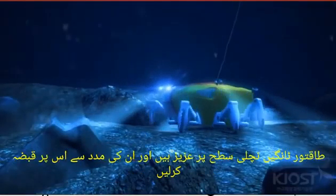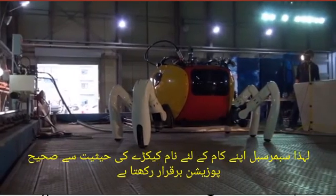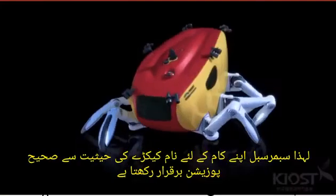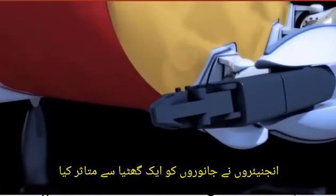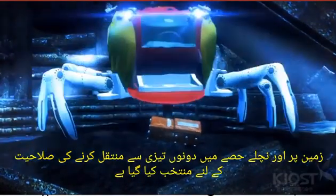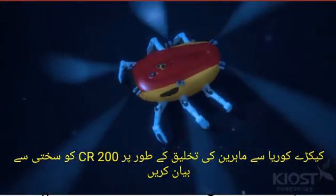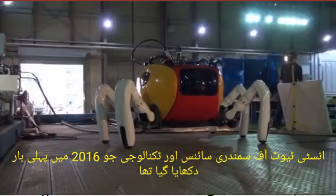Powerful legs adhere to the bottom surface and grab onto the protuberances, so the submersible maintains the correct position for its work. As the name Crabster CR200 suggests, the engineers were inspired by a crab. The animal was chosen for its ability to move quickly both on land and at the bottom of the sea. The Crabster CR200 is a creation of specialists from the Korea Institute of Ocean Science and Technology. It was first shown in 2016.